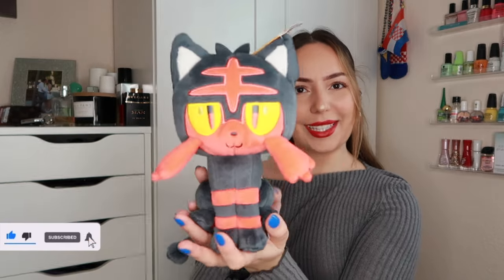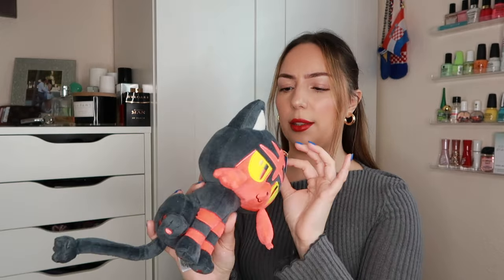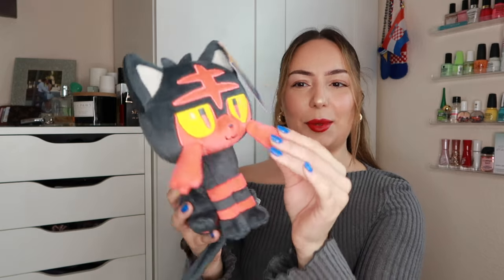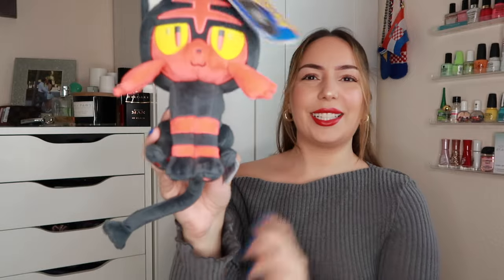Next, I asked her, you know what, sweetie? I couldn't find the Lion King. Is there anything else you want? She's like, yeah. How about Pokemon? I was like, okay, I could definitely do that. And I asked her which one she wanted. This is the one she wanted. I think it's called Litten. Litten? Am I saying that right? But it's so cute. I got it at the Pokemon store. It's just so adorable.